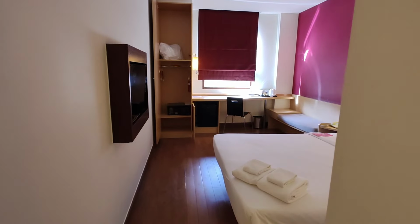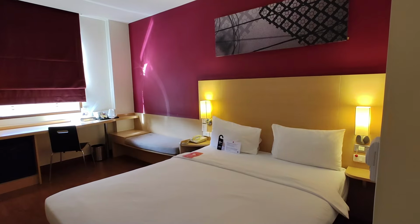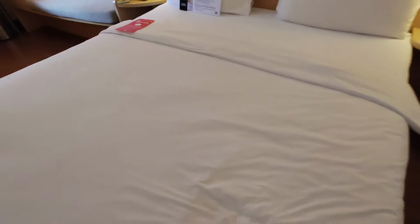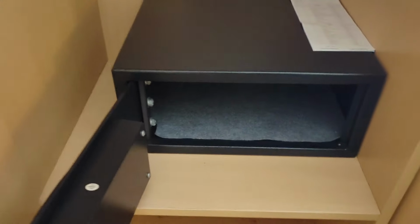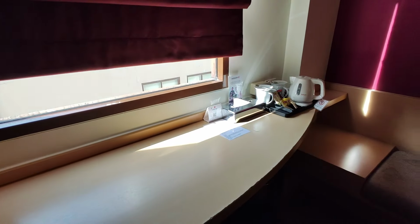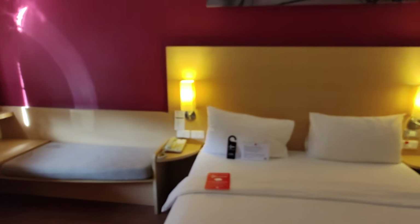Mirror, TV, good sized bed, very good sized bed actually for a small room. That's the thing about Ibis, the rooms may be small, but is made for convenience and comfort. For example, this bed is perfect, and it's not a whopping TV, but a good sized TV. And of course a safe, fridge, can easily fit a 15 inch laptop in there. Fridge, a couple of water bottles in there, complimentary, and tea, coffee, kettle, nice touch. Extra pillow, nice touch. What I also like about Ibis is they always give you a chair and a desk.